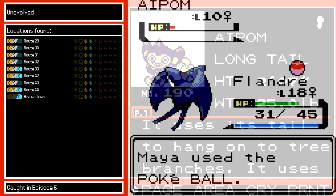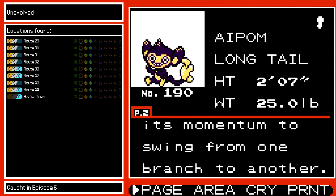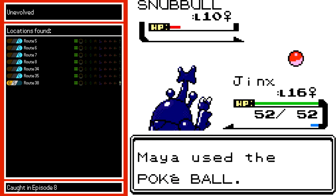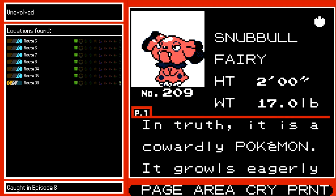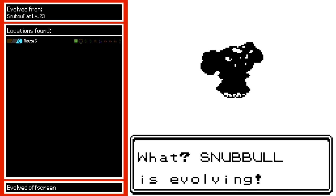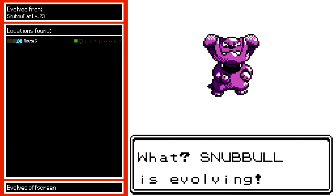Aipom, the long-tail Pokemon. It uses its tail to hang onto tree branches. It uses its momentum to swing from one branch to another. Snubbull, the fairy Pokemon. In truth, it is a cowardly Pokemon. It growls eagerly in order to hide its fear from its opponent.